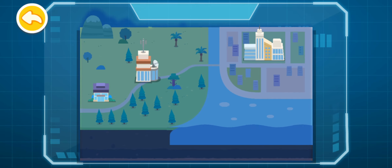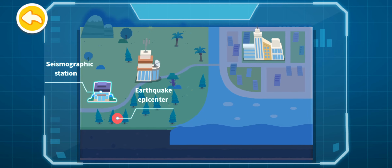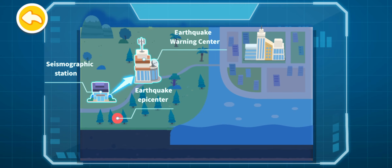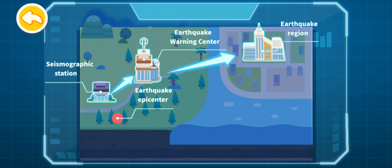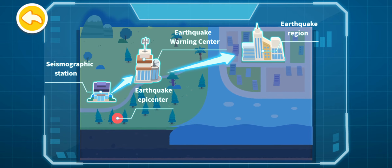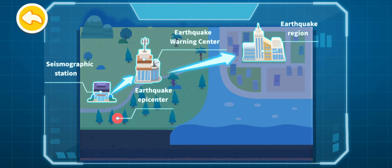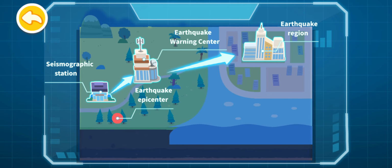When the earthquake strikes, earthquake station near the epicenter captures the initial seismic wave information. Then Earthquake Warning Center immediately estimates seismic parameters and influence intensity and sends an alert to the earthquake region before the destructive seismic waves arrive, so as to remind residents to take urgent measures and alleviate disaster losses.